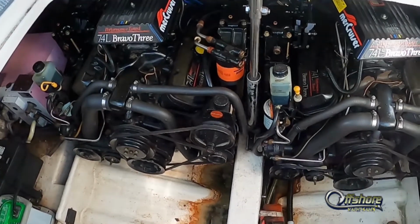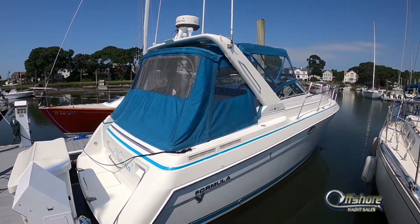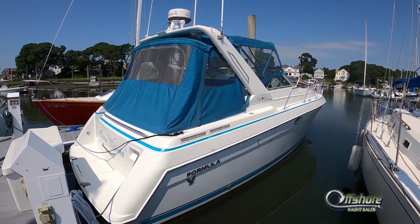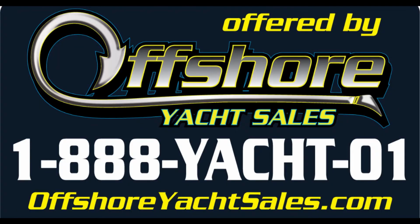Powered by a pair of 454 Merc Cruisers. All service up to date. Turnkey ready. This boat shows 20 years newer than its age. No disappointments. See the full specs on our website, offshoreyachtsales.com.